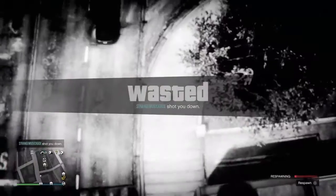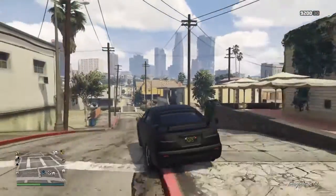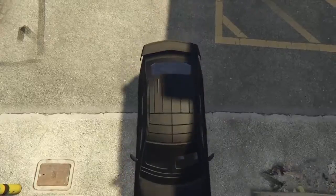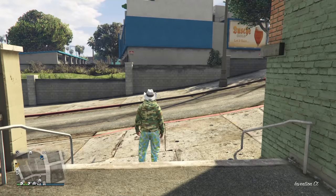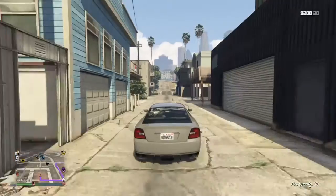Oh my god, that scared me. I'm kind of scared now. Where's my Mule? It's not in any of my garages. Unless it's in my mobile operations center. That could be where it is. I think that's where my oppressor was when I first got it. So let me try. Let me register as a CEO.